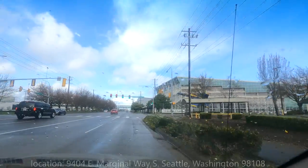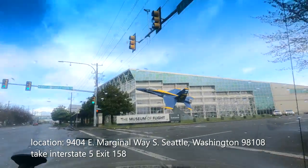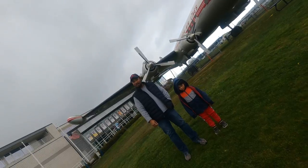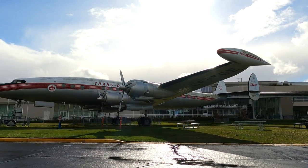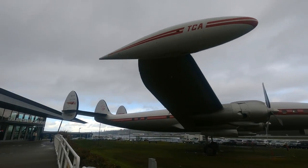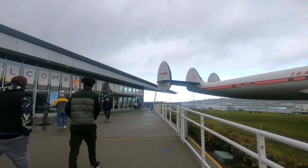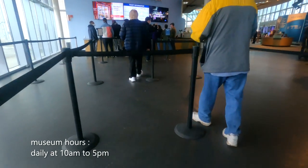It is located at the southern end of King County International Airport, or Boeing Field, in the city of Tukwila, immediately south of Seattle. Welcome to the Museum of Flight! Seattle has been home for Boeing since 1916. So come with us and explore inside.